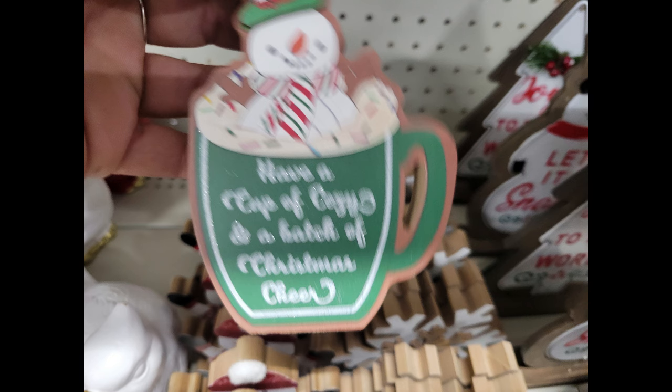And then we have this super cute little cup with a snowman in it with marshmallows that I took a really crappy picture of. But from what I can read, it says I have a cup of cozy and a batch of Christmas cheer. Super cute. And I absolutely love it.